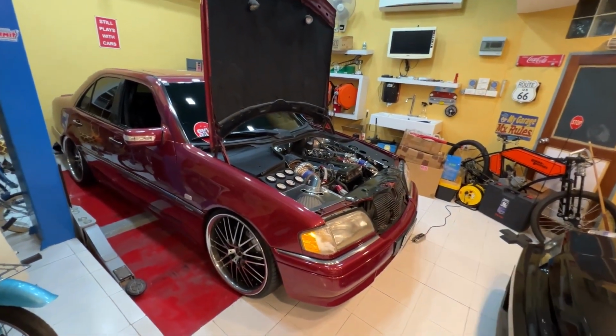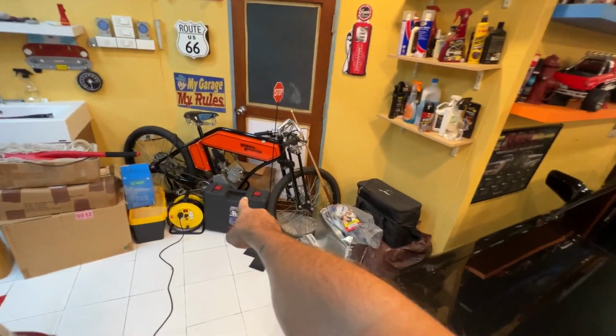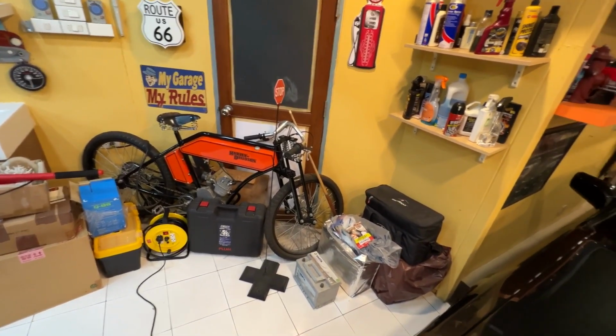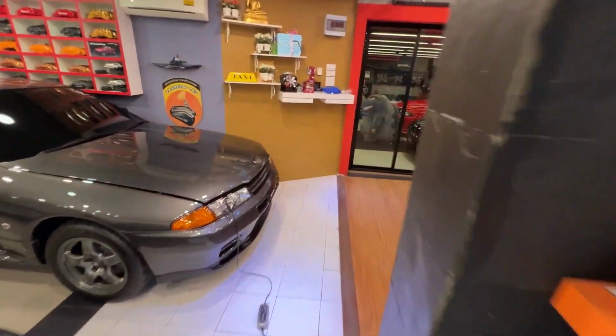Mercedes with a big turbo 2JZ in it. I don't know anything about this, but I'm going to assume that it's really expensive. Yeah, this place is unbelievable, dude. Absolutely unbelievable.